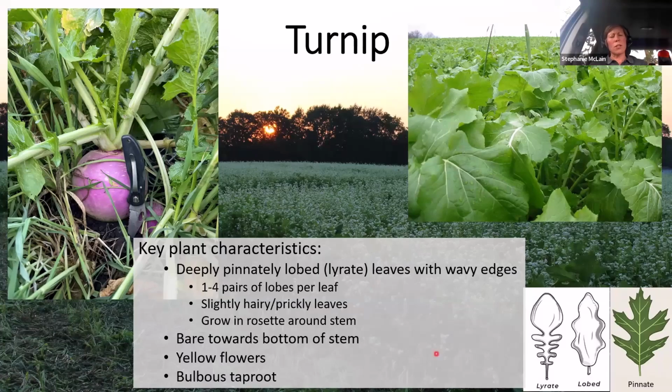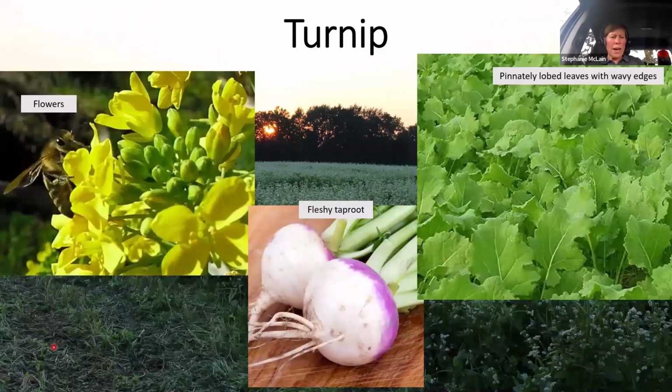And just like the radish, these grow in a rosette around the stem, but they're bare towards the bottom of the stem. So there's not as many lobes or those going as far down the stem. And again, because this is a turnip, we have the yellow flowers. So if we look here, we can see the yellow flowers and we see that fleshy taproot that's characteristic of our turnip. And then we can see the leaves of our plant.